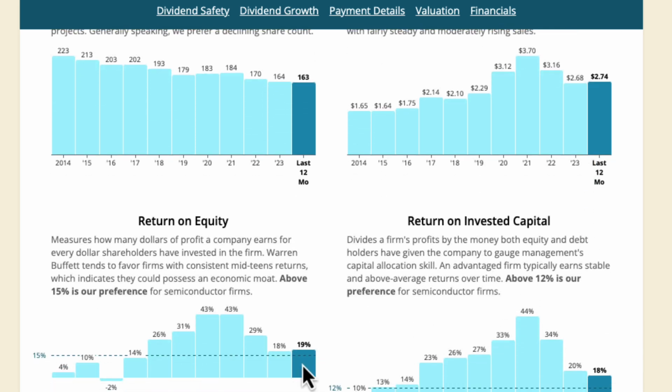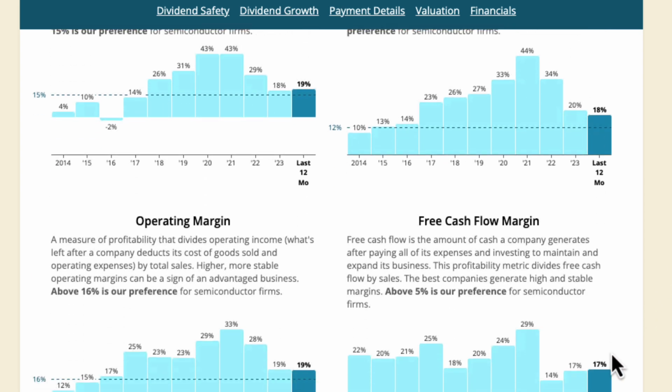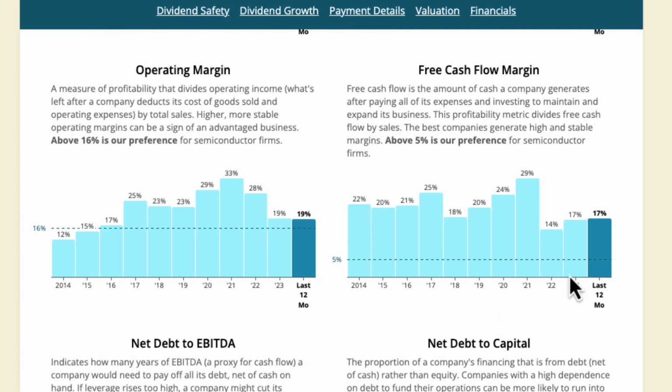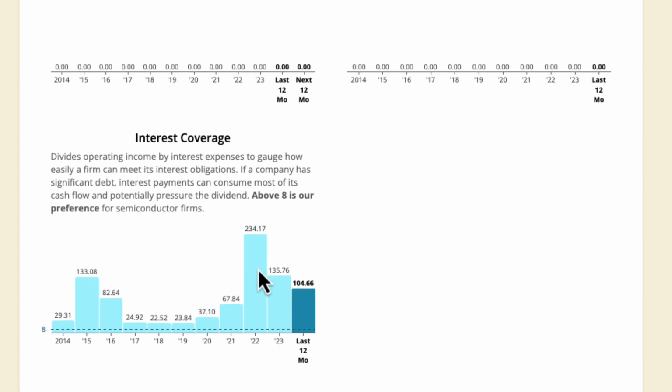Return on equity is sitting at 19%, which is above the 15% that Simply Safe looks for. Return on invested capital is 20% for 2023 and in the last 12 months 18%, which is above the 12% that's preferred. Operating margins are above what's preferred. Free cash flow margin looks good, and they don't have any debt, so their net debt looks fantastic, and their interest coverage looks pretty fabulous as well, way above what the preference is for Simply Safe Dividends.